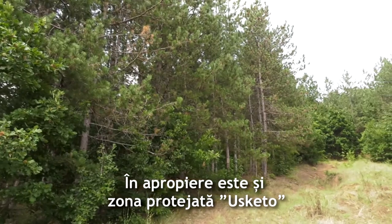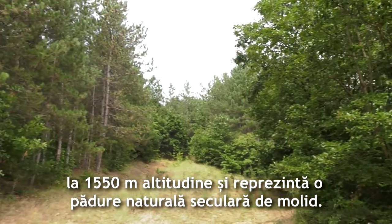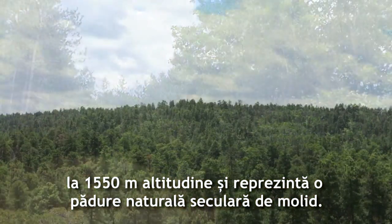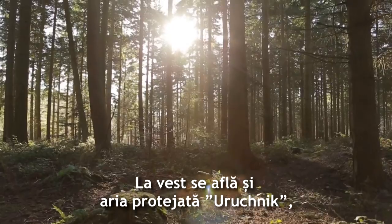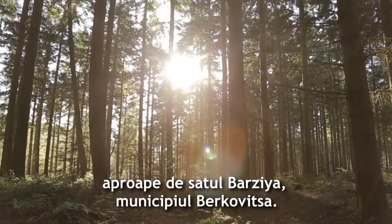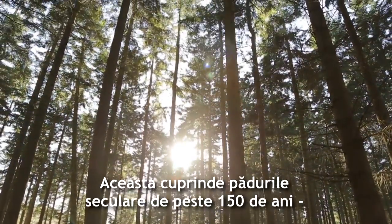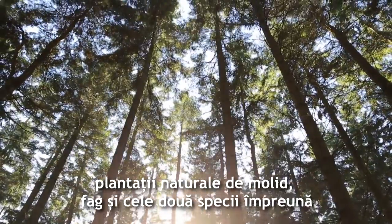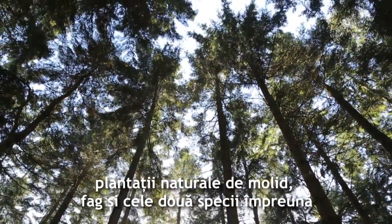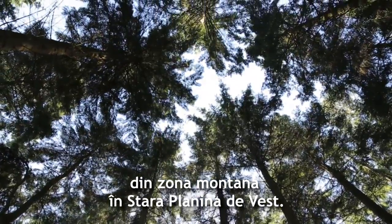Those scattered protected areas nearby at an altitude of 1,550 meters consist of a century-old spruce forest. The Uruchnik protected area is situated in the west, nearby the village of Barzia, Berkovica municipality. It includes century-old forests, 150 years old, with natural spruce, beech and beech plants in the upper mountainous zone in West Stara Planina.